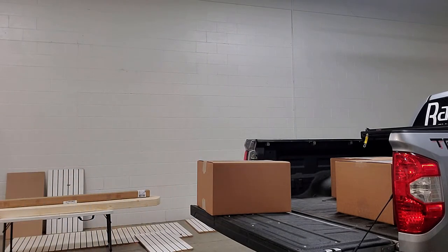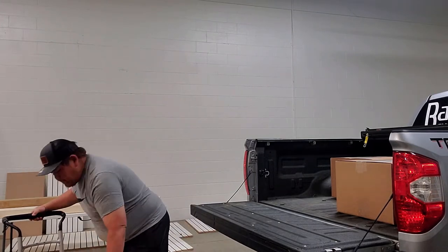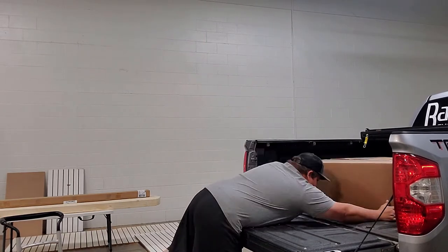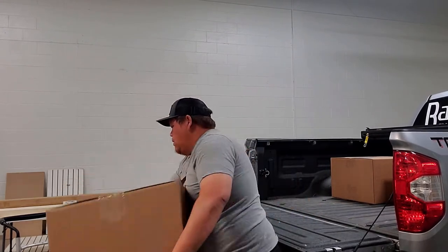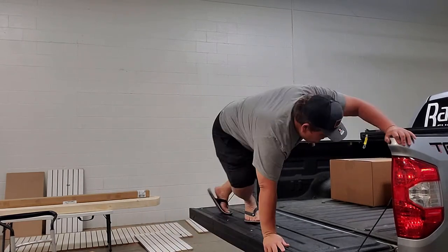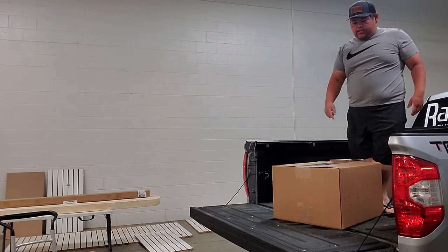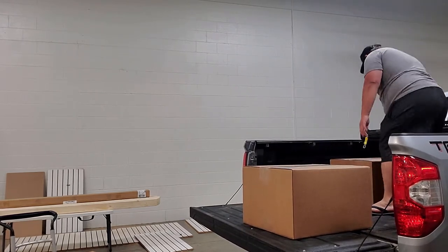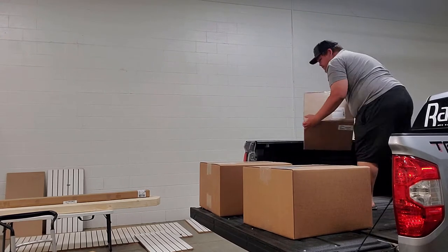Boxes. Let me grab my parts. Okay. Yes. This one probably has all the plastics in it because it's all freaking heavy. So it's almost 29 pounds. Alright. Oh, yes! So that's 50 pounds. This one is all my reels.